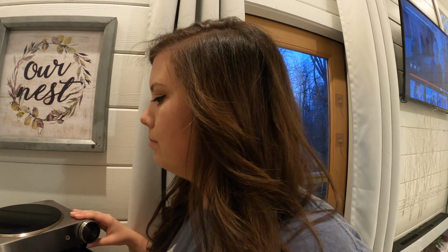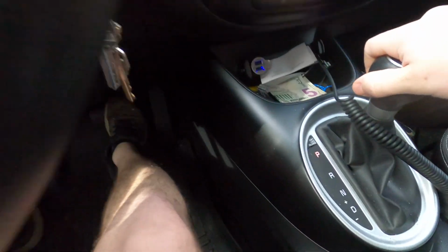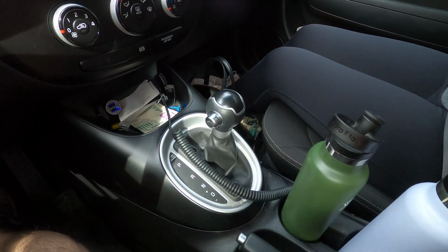Was this stovetop burning? What do you call this? Wrong way.